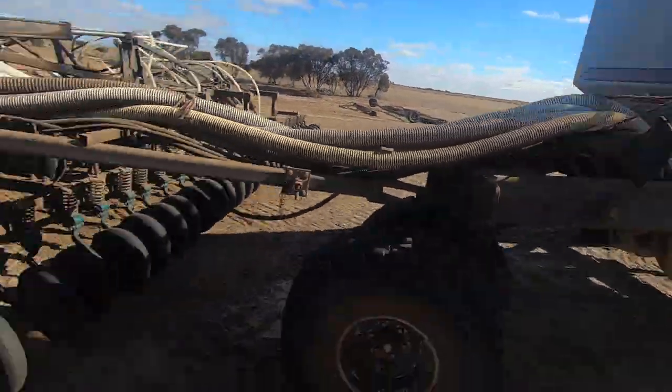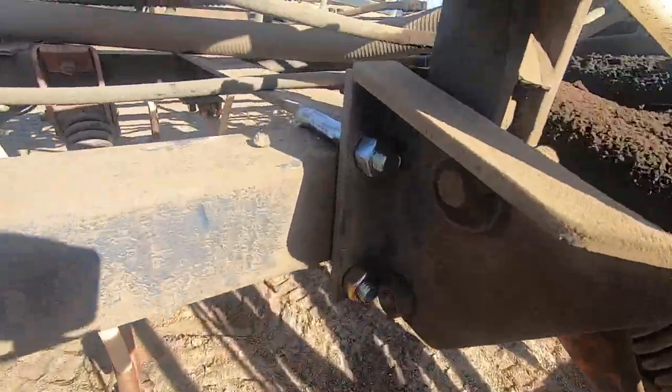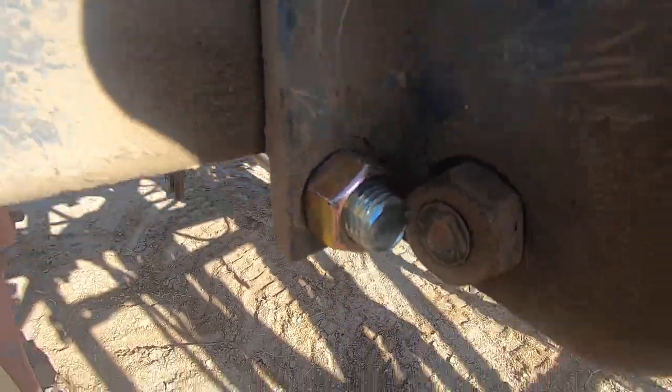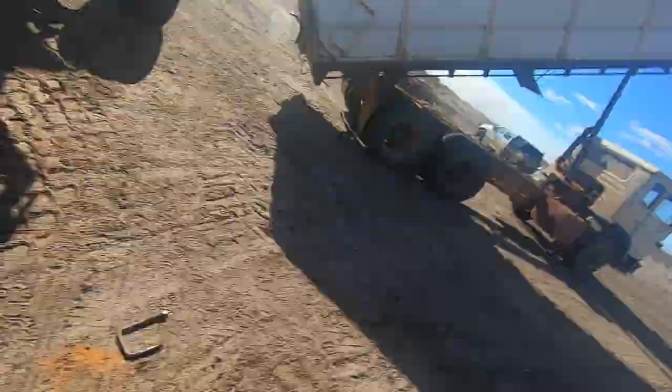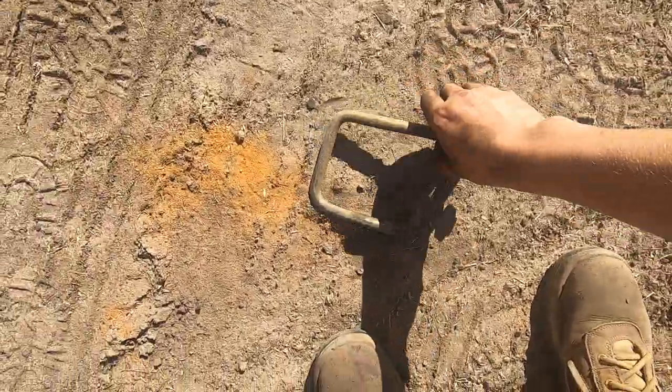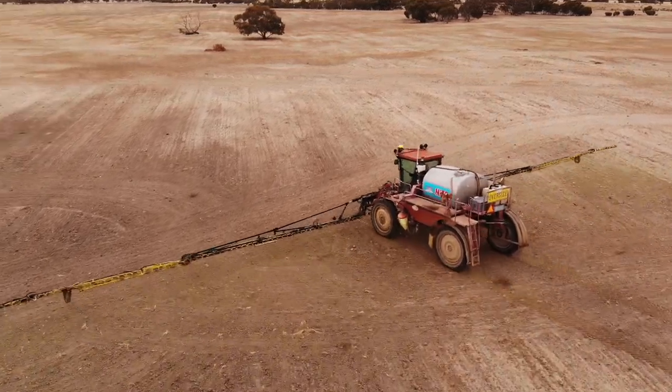Alright, so we got filled up, and Dad had bought a couple of U-bolts that I noticed were broken. So I replaced one on each side that were broken. They hold the box on. Here's the old one that was broken. And now we're right to go sowing again.